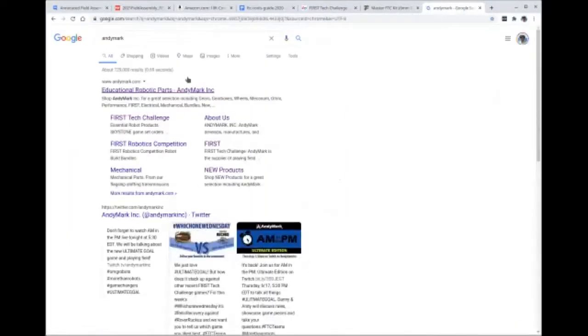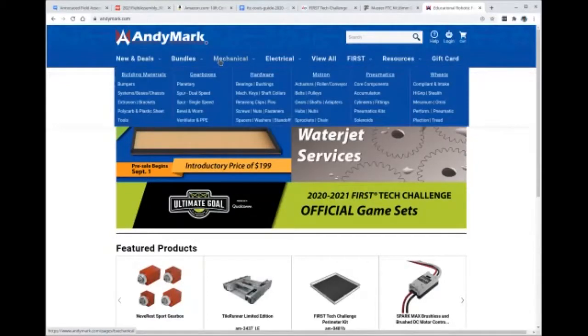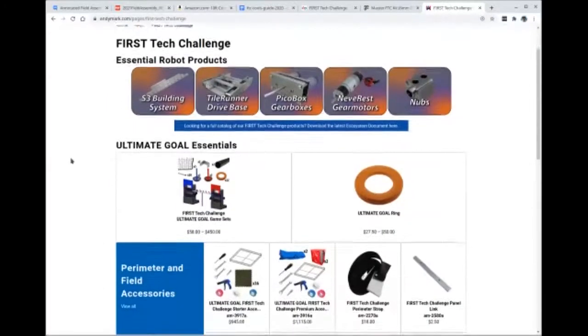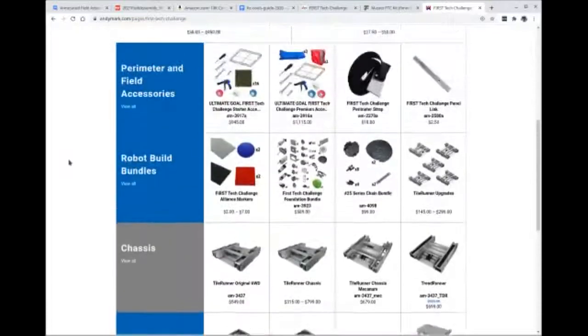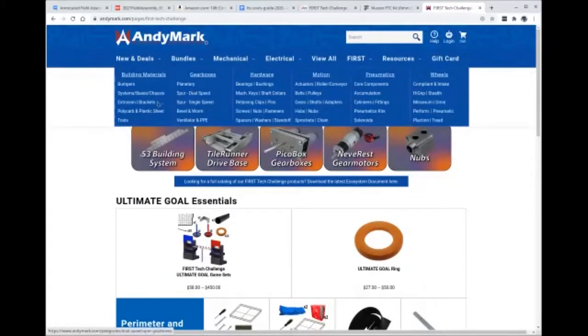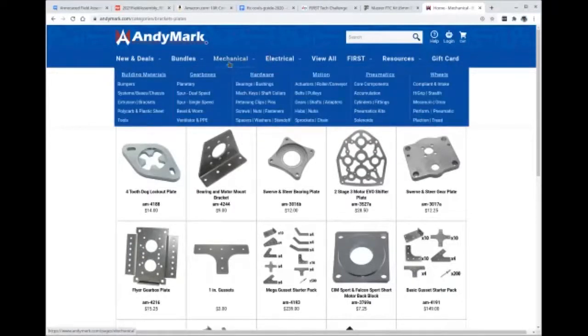I'll just go to the AndyMark website altogether. AndyMark is the place to go to get the game sets, of course, but they also have quite a bit of different pieces. Let's go under FIRST, and I'll go into FIRST Tech Challenge. I don't know if they do their extrusion in their FIRST Tech Challenge kits, but they do have extrusion that I know they use in their FRC kits. Let's see here. Extrusion, nope, not brackets. Go back. Electrical, mechanical, extrusion.